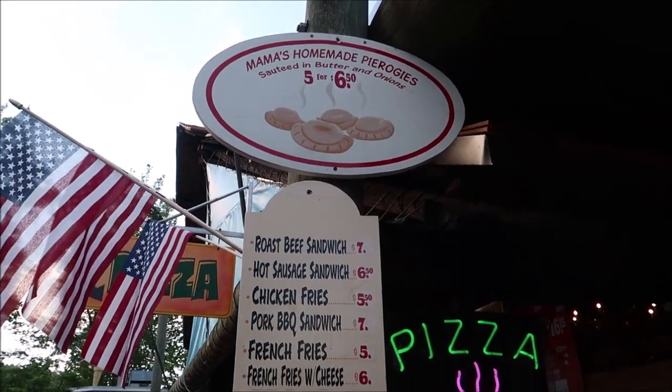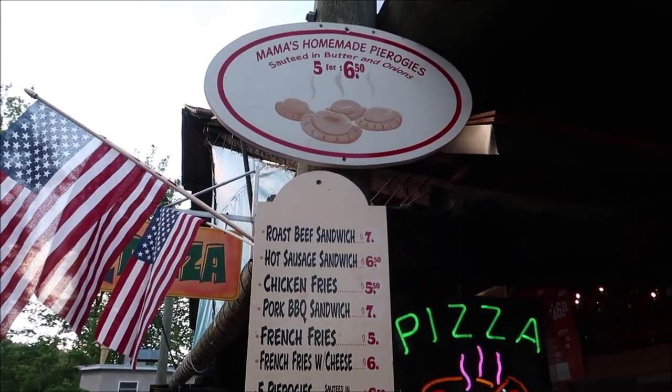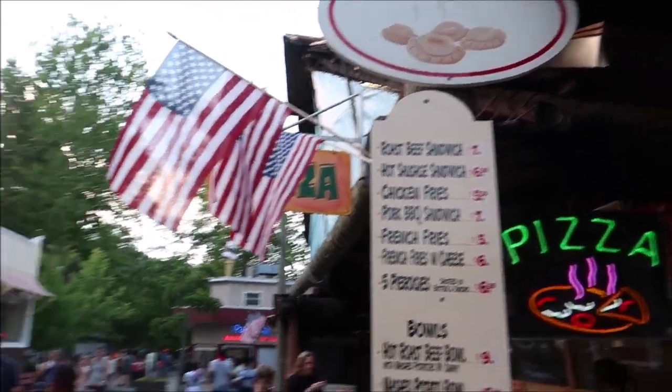Earlier we were over here and I was eyeing up that roast beef sandwich. I think I might get a roast beef sandwich and maybe Bon Bon, you want a hot sausage sandwich? Sure. Yeah, you want hot sausage?